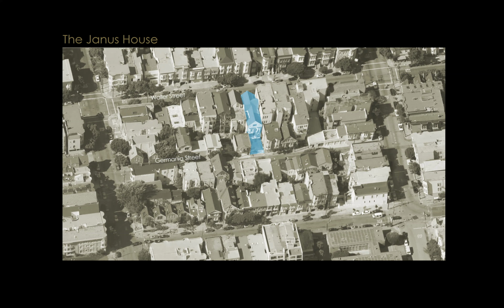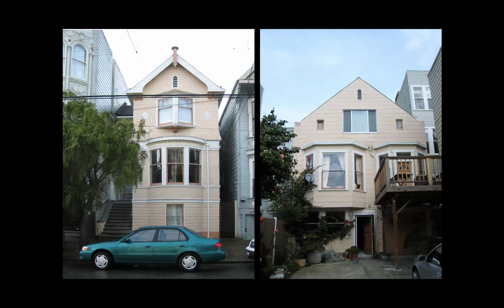The next project, which Sarina will talk about, is about finding space within an existing building, finding opportunities within that. The client for this project didn't want to have to do neighborhood notification, and we found a loophole: she wanted a big back deck, and if you didn't have any columns touching the ground, you didn't have to do neighborhood notification. I don't think they intended it that way, but it was a great loophole.